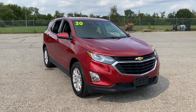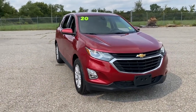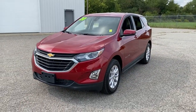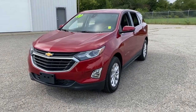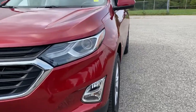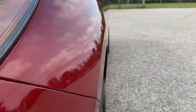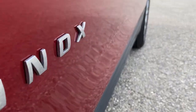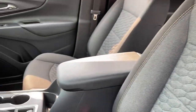Looking for your dream car? It could be the 2020 Chevrolet Equinox. This vehicle is an outstanding buy with fewer than 20,000 miles on the odometer. Whether you're on a family road trip or doing the daily drive, the Equinox is your go-to vehicle. It's the elegant solution that blends advanced safety technology, passenger comfort, and SUV functionality.